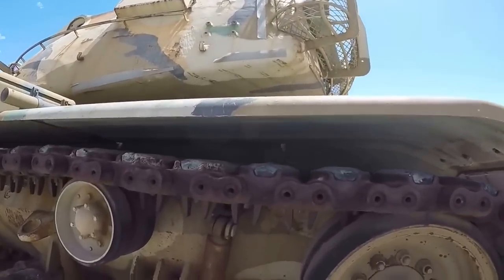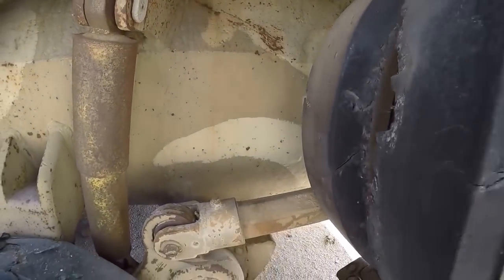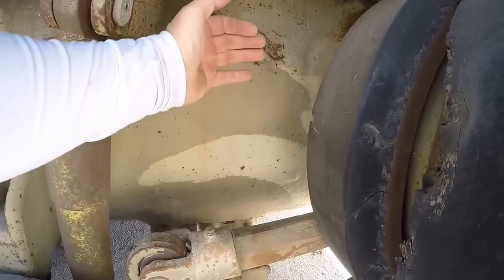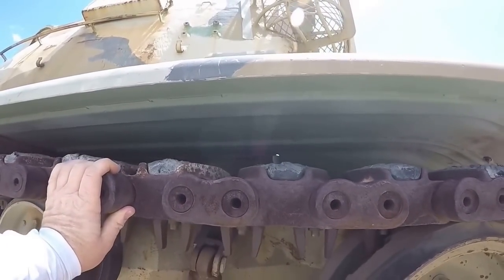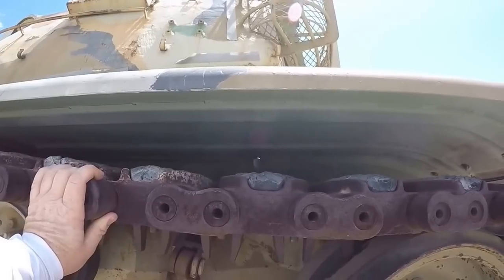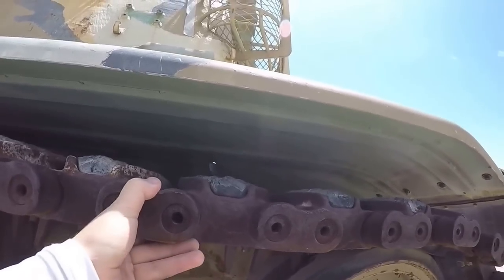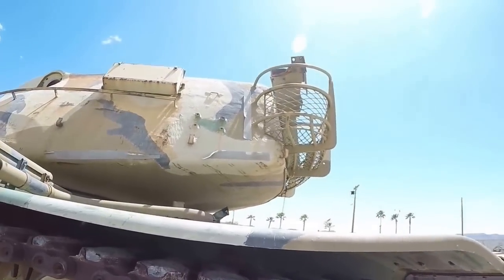Let's see here. This is where you would adjust the track. You'd have this big old wrench that went on here, and with the help of somebody else, you'd turn it, and that would tighten up the track. I think the best way when it came to the M60A3 to know if it was tight enough, we used to tie a string to part of the track, and it would hang down or something. It's been so long I can't quite remember.